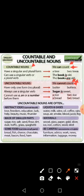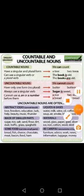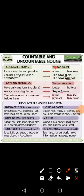Okay, you can use a singular verb or a plural verb, okay? Here we have singular or plural form. Look, a tree, singular noun. Two trees, plural noun, right? Again, singular and plural. Tree, singular. Trees, plural, right? Book, singular. Boxes, plural. Can you see? Box, singular, and boxes, plural.